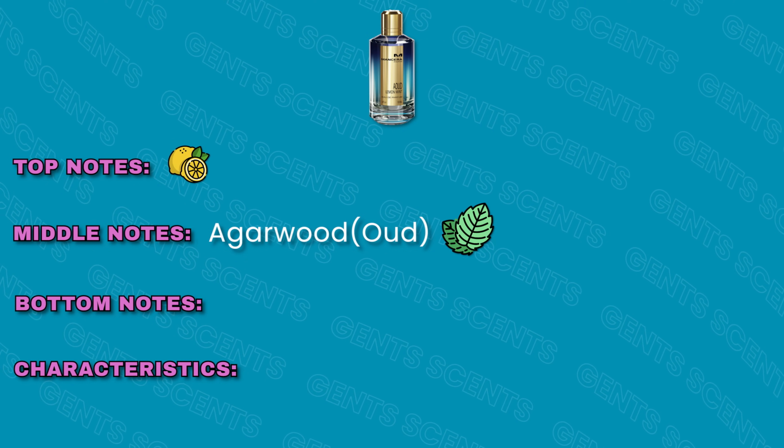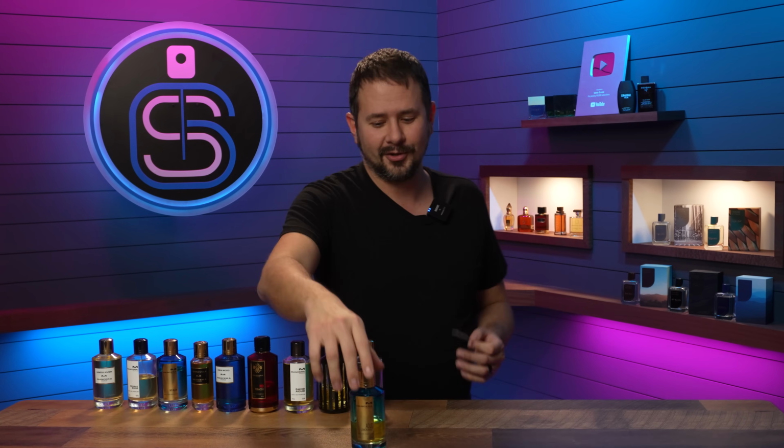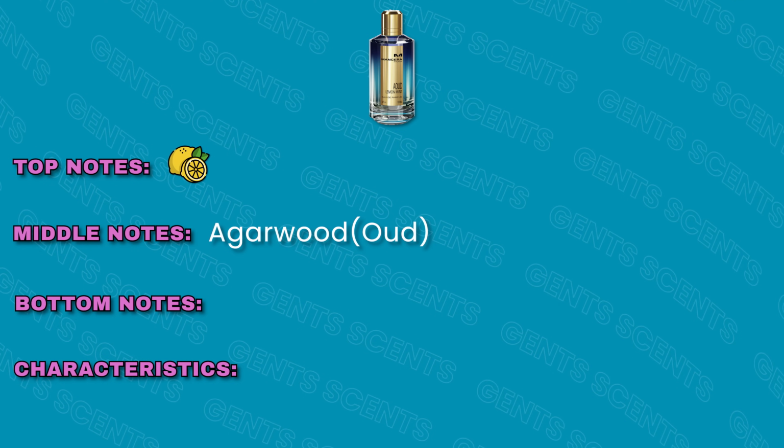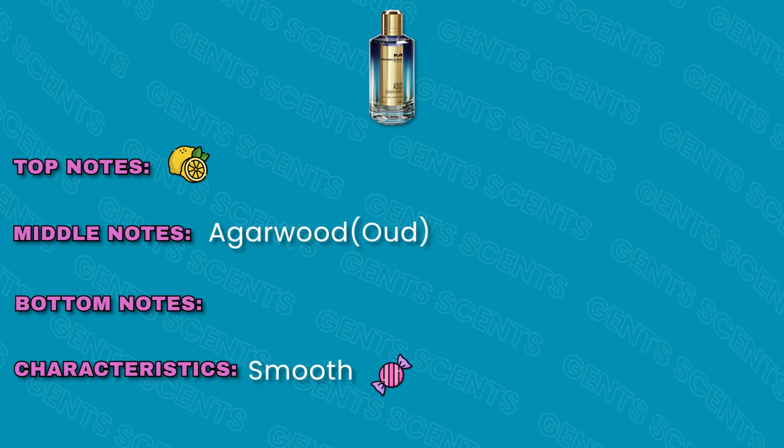Oud Lemon Mint. Again, you've got a sweet lemon. Mancera has a number of fragrances with that. We just talked about one of them, but it's got a nice sweet lemon off the top. Again, a little bit candied. You don't actually get a huge push of mint. You do get a nice little green freshness, brightness from that, and sweetness as well, but not a massive blast of mint. This is more that smooth, again, almost candied kind of sweetness off the top.